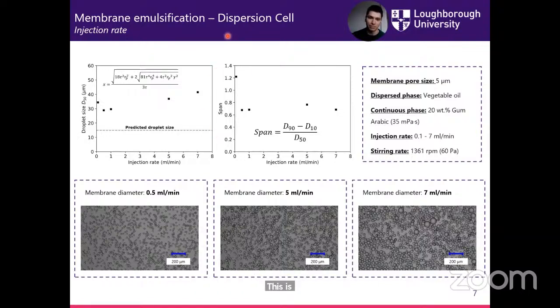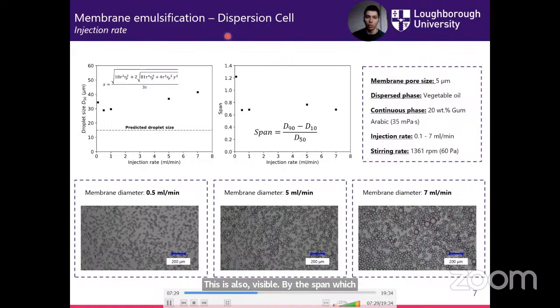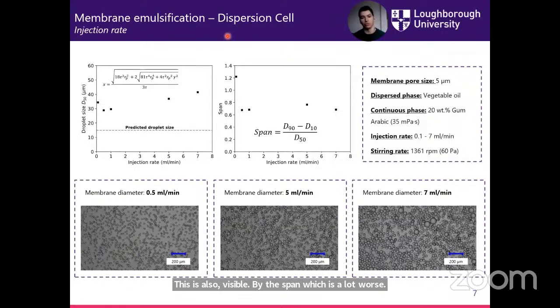This is also visible by the span, which is a lot worse, which is not only because of this deactivation of pores, but is also due to the length of time it takes to achieve our total emulsion concentration. The lower the injection rate, the longer it'll take to achieve that specific concentration.